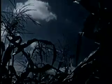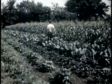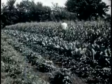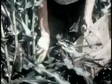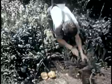Corn tops against the sky. Yellow varieties of corn contain vitamin A. Both white and yellow contain small amounts of minerals and vitamins as well as starch and sugar. Green peppers, rich in vitamin C and A.